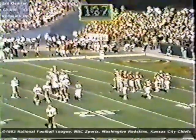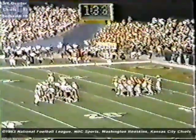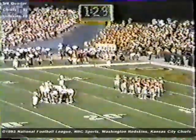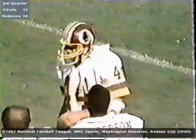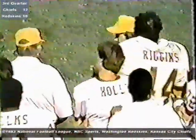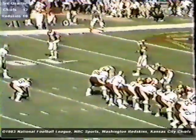The Chiefs changed their defense. Redskins changed their offense. So we're looking at the pass as Giaquinto and Washington come in for the Redskins. 2nd and 11. Riggins now 82 yards and a touchdown and 20 carries. Remember, Kansas City leads by 2, 12-10.